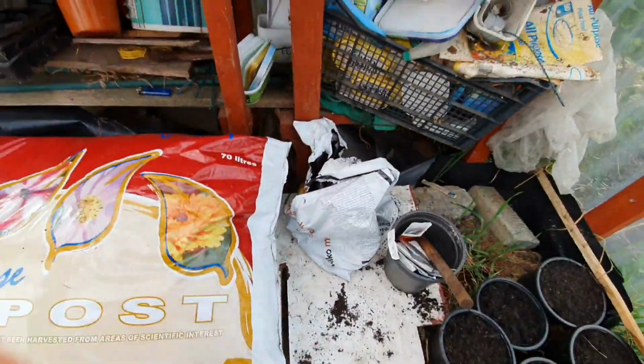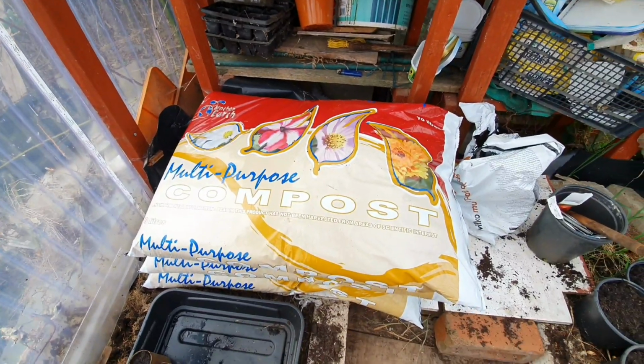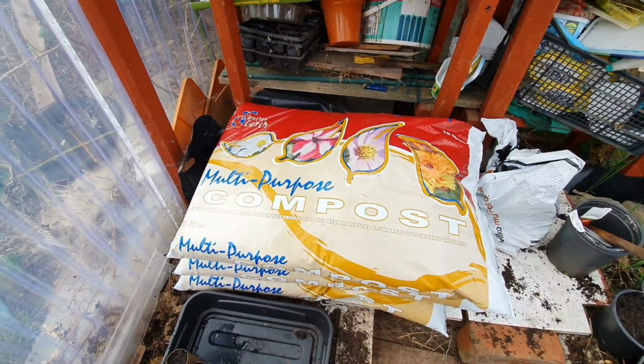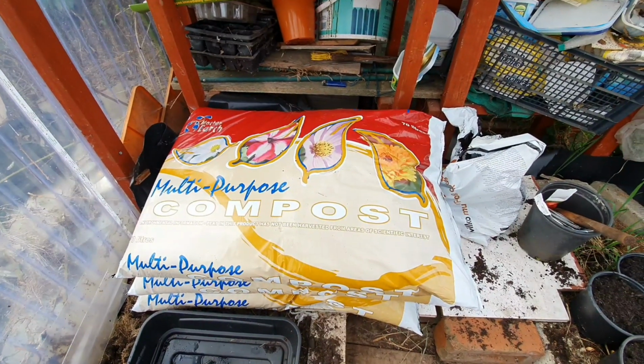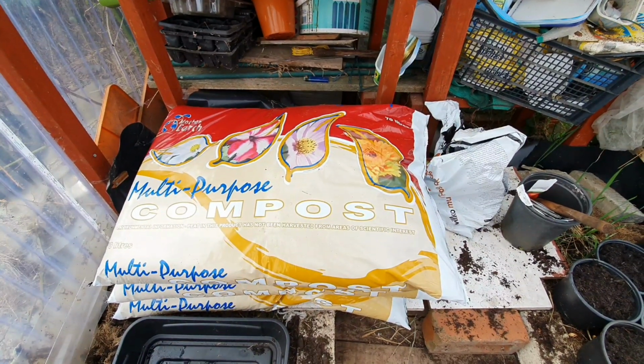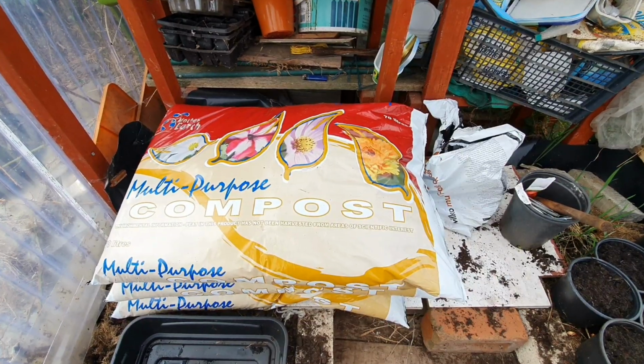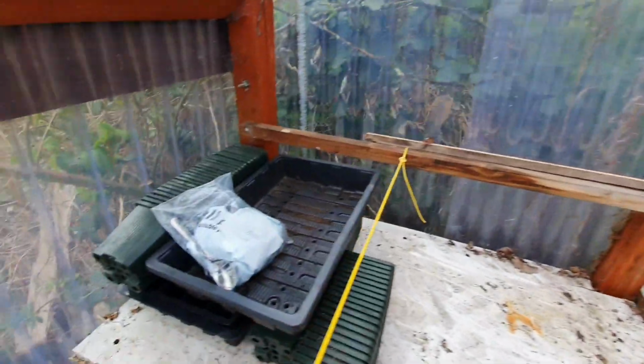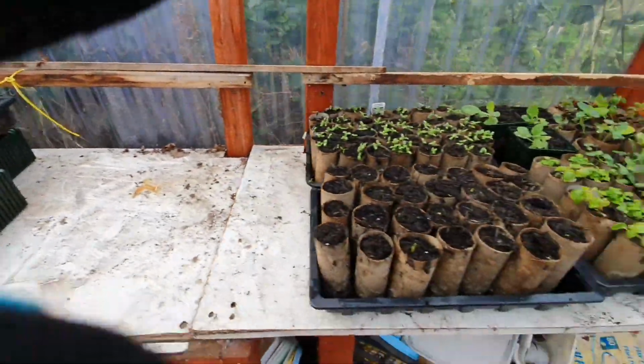Also bought this off the allotment. It was £4 a bag. Mother Earth multi-purpose compost. The peat in this product has not been harvested from areas of scientific interest. Oh, I'm going to say that, a bit worried there. There's my plant food and my pots.